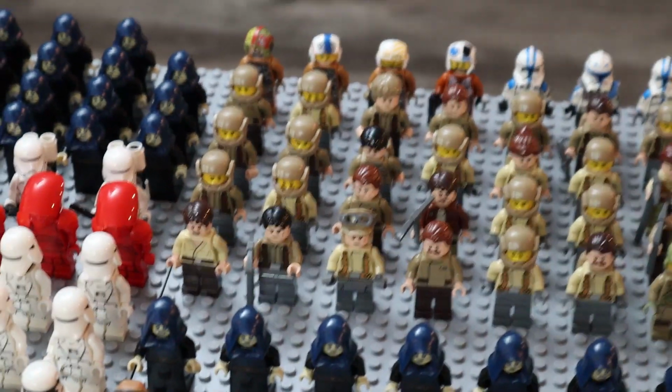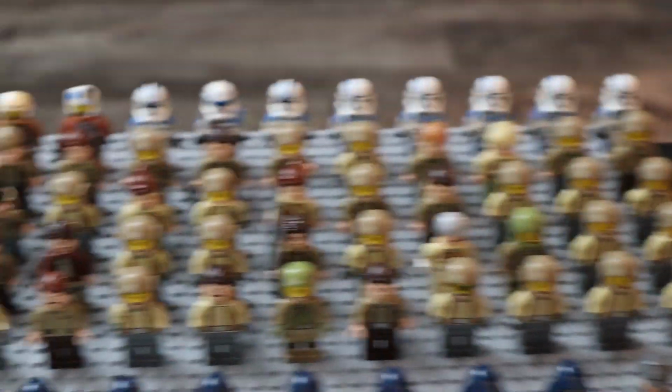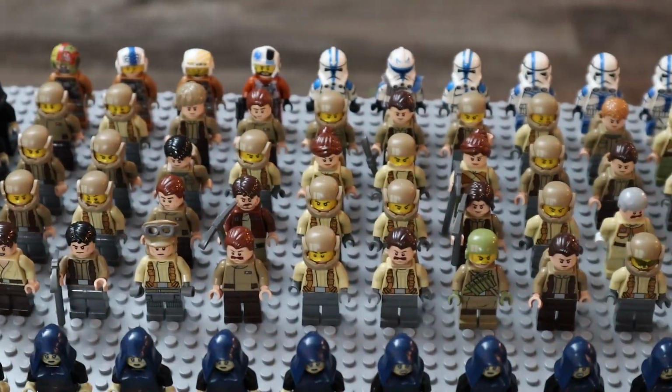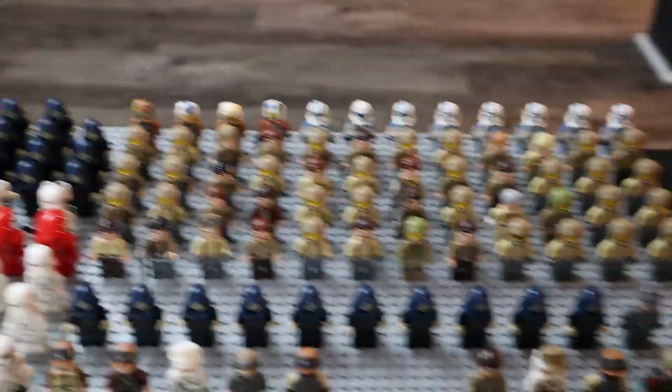The Resistance is a very bland rebellion army. At least with the Rebels, you have a lot of different variation among all these guys, but the Resistance is kind of like the same 2 or 3 minifigures, which I guess is okay, but it's not crazy. I'm not really too crazy about the army, and this is probably going to be my, I don't want to say least favorite, but I'm not overly fond of these Resistance figures right here.